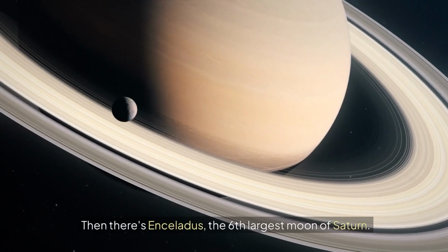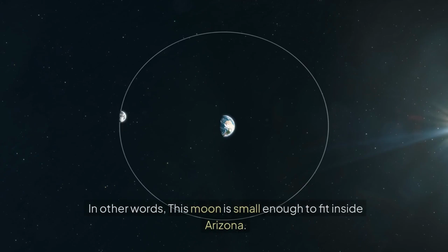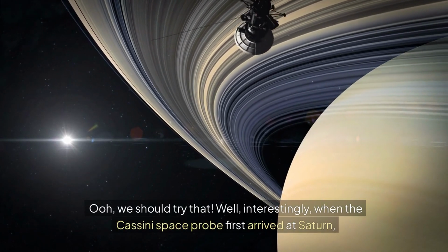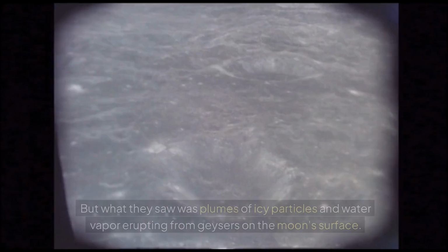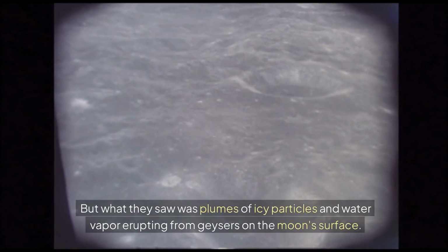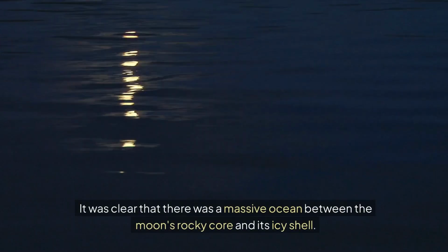Then there's Enceladus, the sixth largest moon of Saturn. In reality, it's not that large, just 314 miles across. In other words, this moon is small enough to fit inside Arizona. Ooh, we should try that. Well, interestingly, when the Cassini space probe first arrived at Saturn, researchers were expecting Enceladus to be a frozen ball of ice. But what they saw was plumes of icy particles and water vapor erupting from geysers on the moon's surface. It was clear that there was a massive ocean between the moon's rocky core and its icy shell.